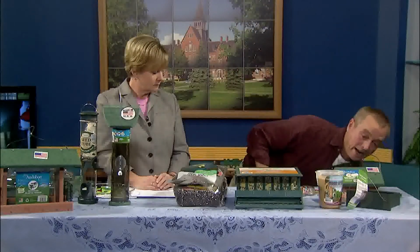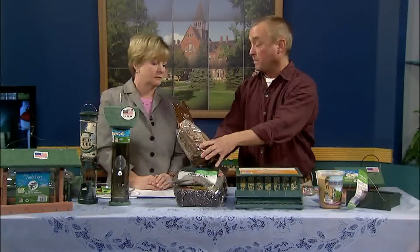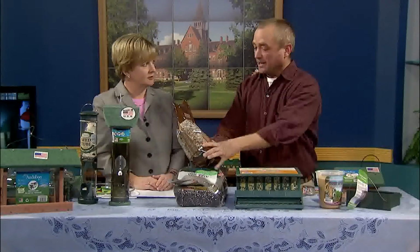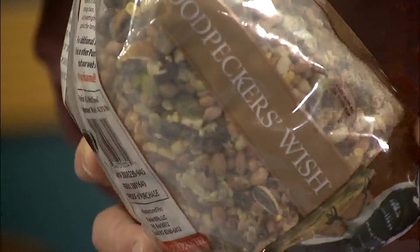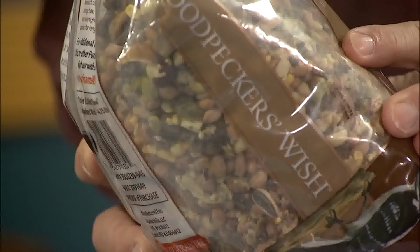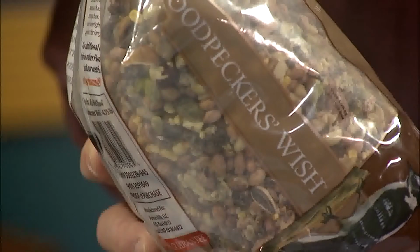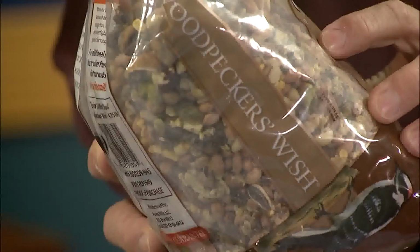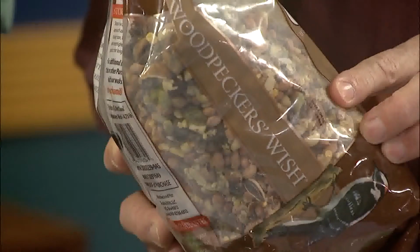And then you can broaden out. We have a feeder at the Audubon, which is specific for woodpeckers. Looks like trail mix. It does, and you probably could use it as trail mix if you were in a bind, but it's got peanuts, all sorts of different nuts in it. There's a specific feeder that this fits in that has some big openings that allows the woodpeckers to get in there. And so this is just another variety that you can get out there.